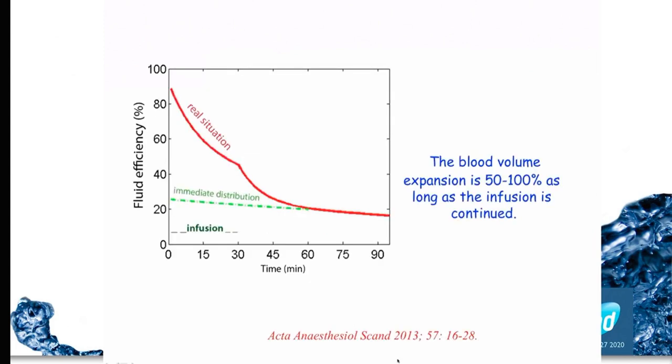How it looks if we make an integrated plot of this now. Of course, if we infuse crystalloid fluid in the beginning, 100% remains in the circulation, but it decreases fast. If we give a continuous infusion over 30 minutes, this is what we find. At the end of the infusion, around 50% remains in the circulation. And then during the subsequent 30 minutes, we have an equilibration with the fluid volume in the interstitium.